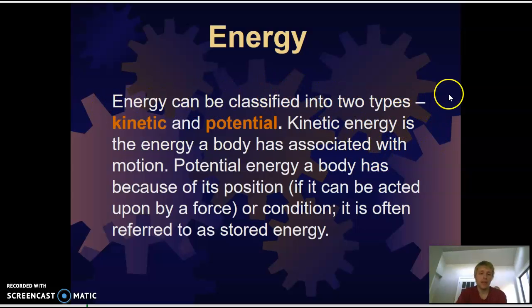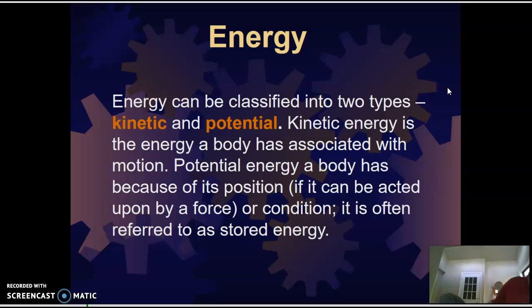Lastly, we have kinetic and potential energy. Any energy that is stored and then could be released at a later time is potential energy. You might think of potential gravitational energy. If I lift up this book and then keep it here, it has a lot of potential energy to move if I were to let go. If I let go, it's all transferred to kinetic energy as it moves.